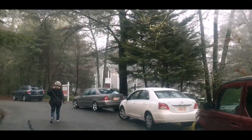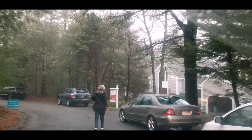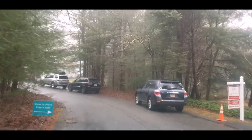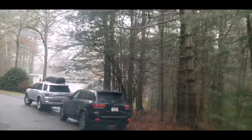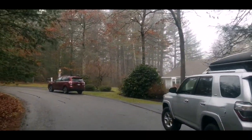Okay. This lady gets out of the way. Come on, let's go. Chop, chop. Going here. Oh, there you go. And big enough for the Suburban to park. The big puppy.